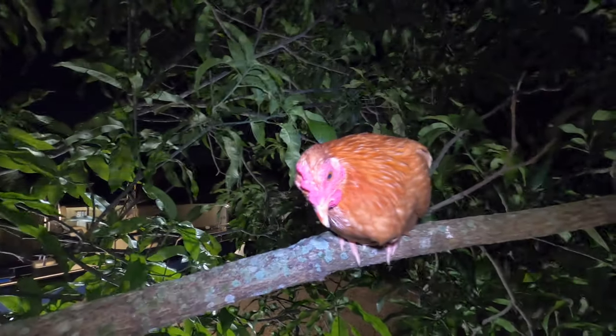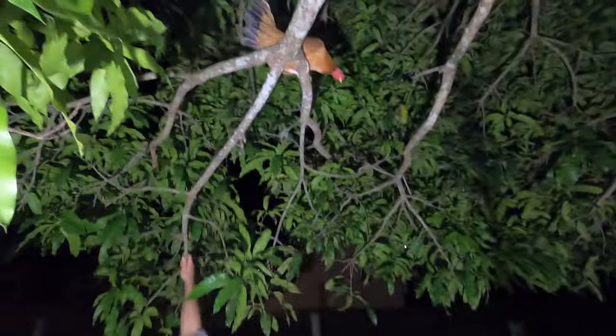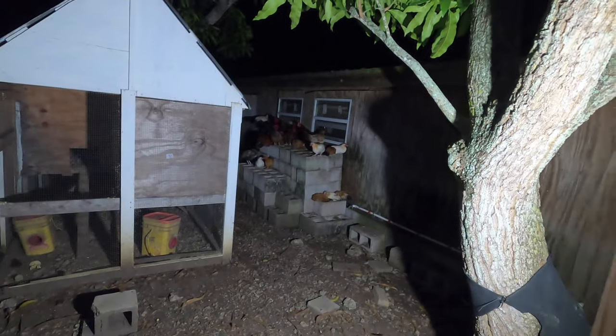Hey, why are you in the tree? Oh, that's a female. Pull it. Come on. Here, come hold this. I'll get her out of there. I want you to poke her out. Nope. Yeah, she flew in there. She pitched down in there. What in the world? She's hanging in the mangrove tree. I don't know if there's another one up there or not. No, I don't think so. Well, they're all in there, sitting on the bricks.